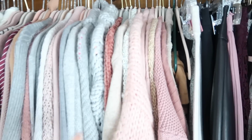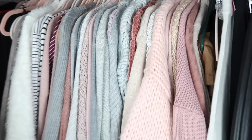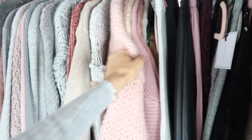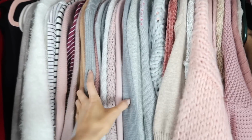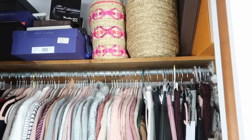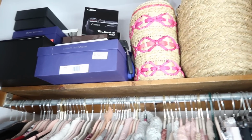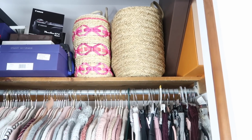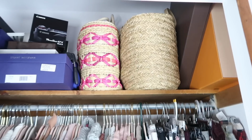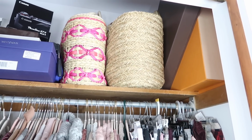And then this is, I call it my everyday area here, and a lot of my everyday stuff is in this section. And I have lots of cardigans in this area here. I'll go into more depth when I do the closet tour, but I just wanted to show you guys. This is kind of a disaster. I have to go through these boxes right here. Just lots of random stuff that I want to keep, but don't know what to do with. So I have two straw baskets up there too, like beach bags.